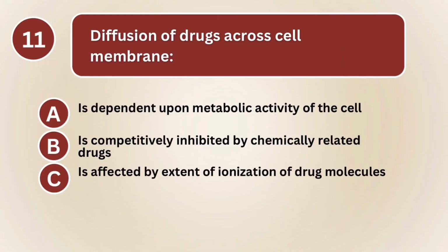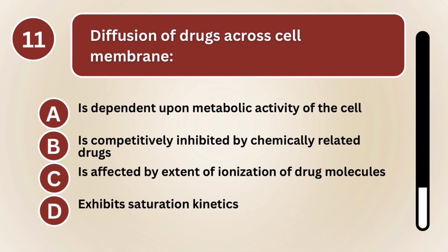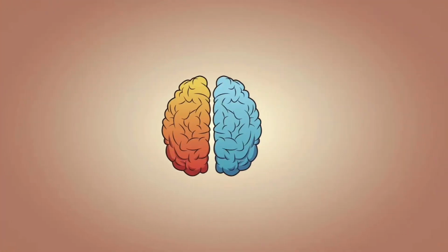Diffusion of drugs across cell membrane: A. is dependent upon metabolic activity of the cell, B. is competitively inhibited by chemically related drugs, C. is affected by extent of ionization of drug molecules, D. exhibits saturation kinetics. Correct answer is C. is affected by extent of ionization of drug molecules.